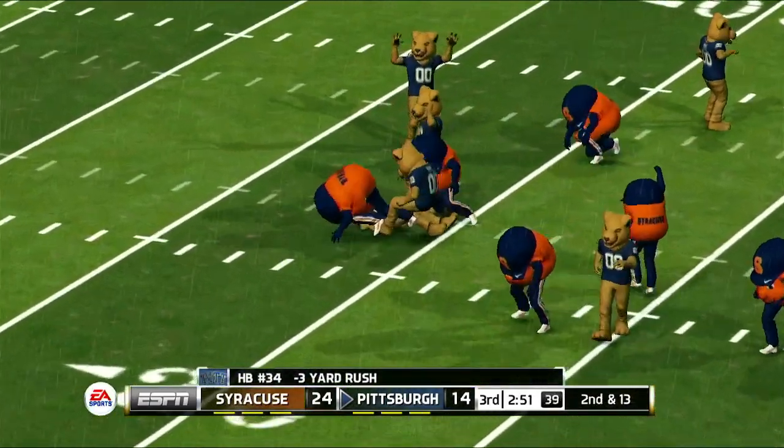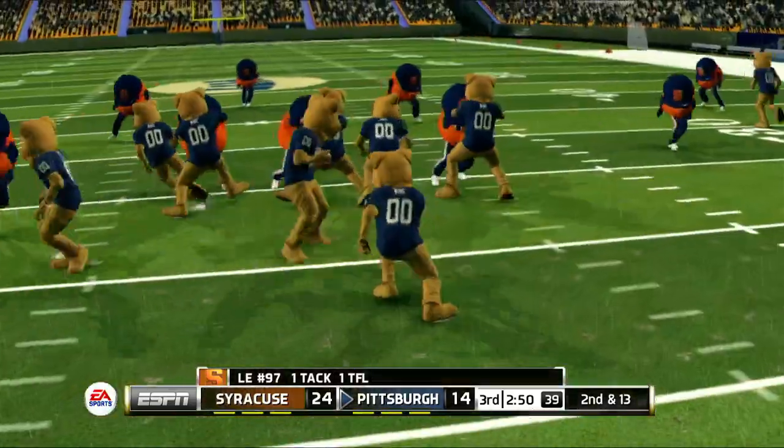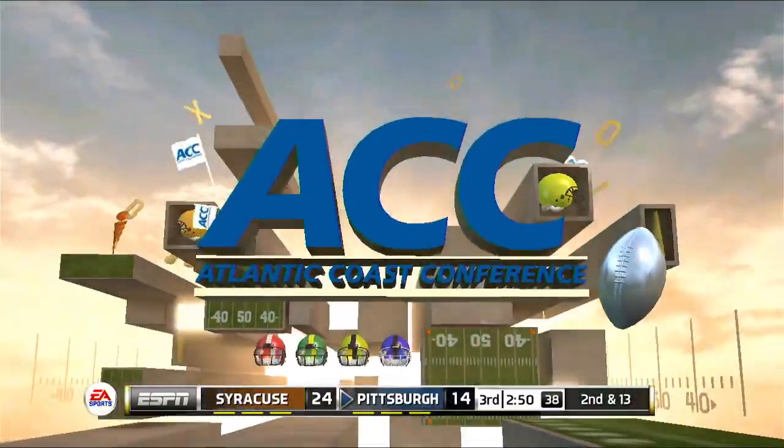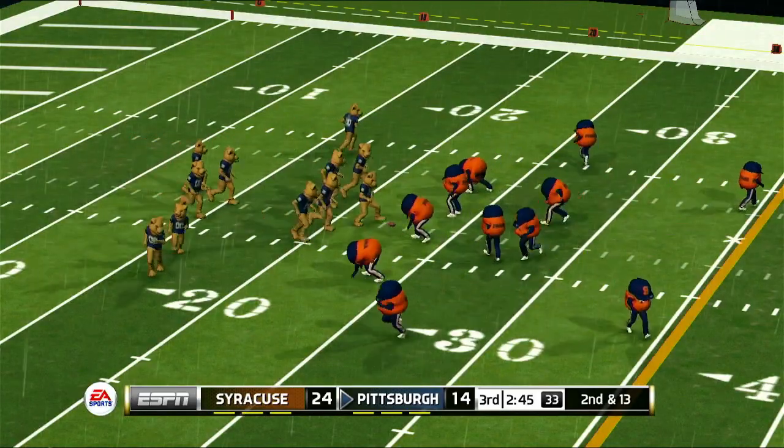They'll get him for a loss. That is a loss of 3 yards. That brings up second and 13. It's second down now, 13 to go. Ball on the 22-yard line.